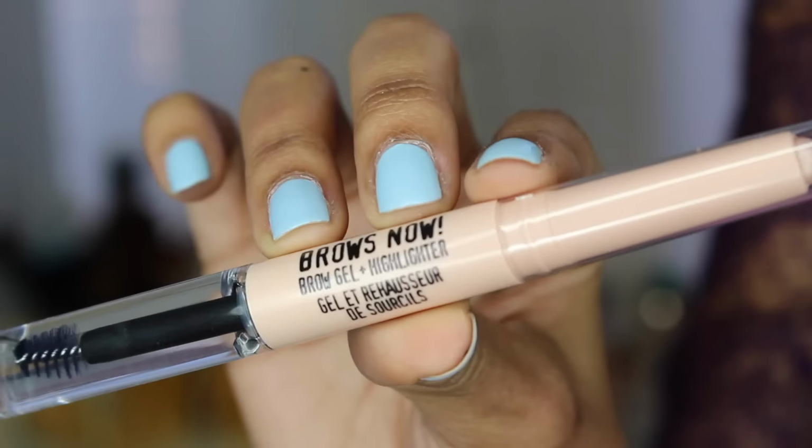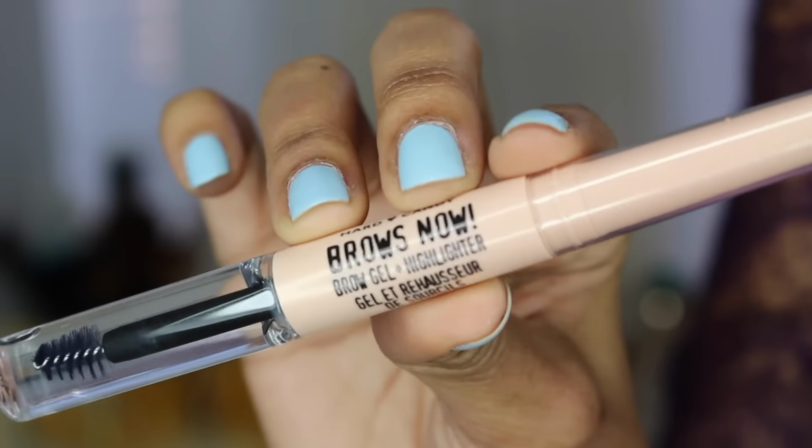Brow setting gel. This one has a clear side to set your brows, and it's supposed to help with growing out your brows. Nice. And also a highlighting to highlight under your brows once you're done filling them in. Next is their Heavy Duty Concealer. I've heard many great reviews on it here on YouTube, so I'm excited to try it out. And it also has a beigey nude liner for your waterline.